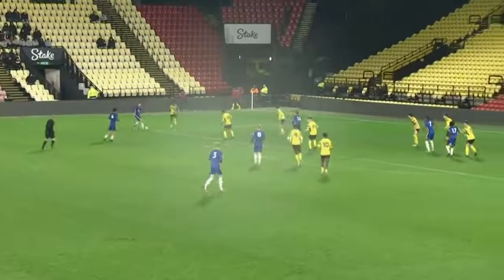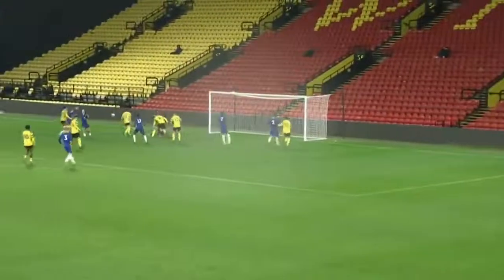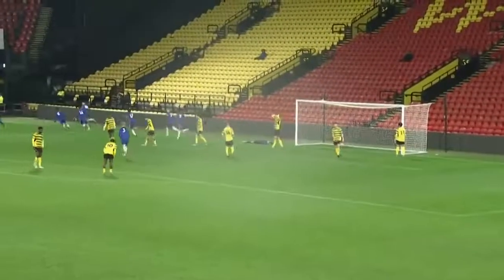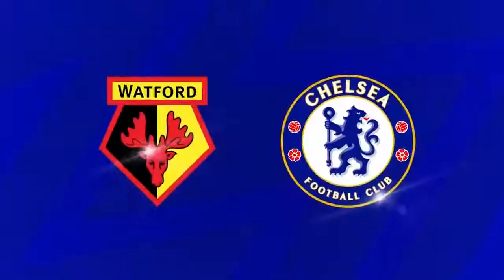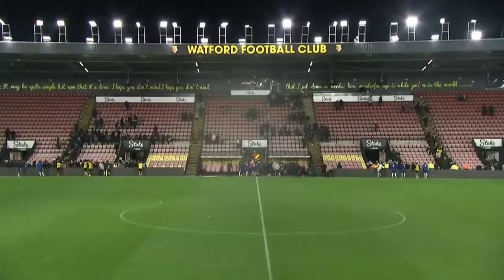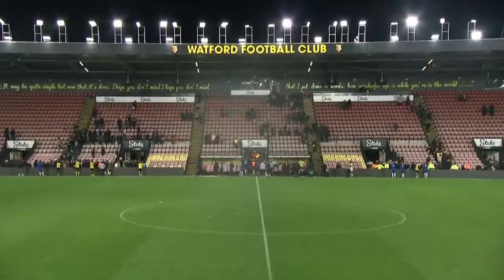But Harvey Vale stepping up to win the game. So much composure here, Sam, with the finish. Yeah, lovely composed finish in the end. And the right man, really, to be the hero. So Chelsea are through to the fifth round of the FA Youth Cup, where Liverpool or Burnley will await them. A brilliant night here at Vicarage Road.